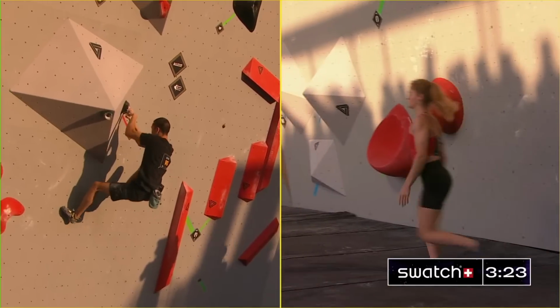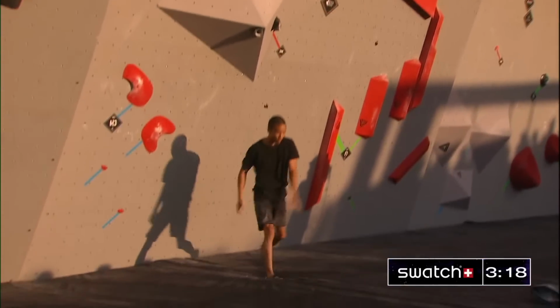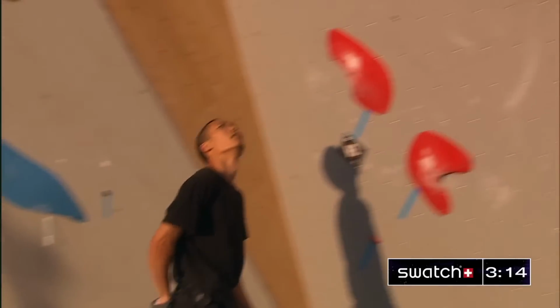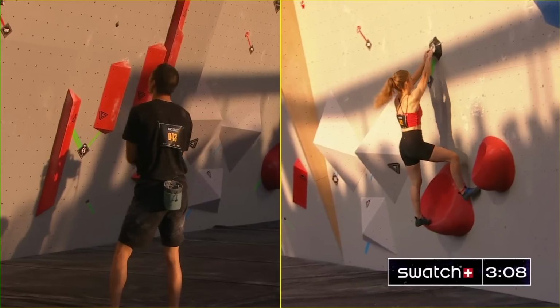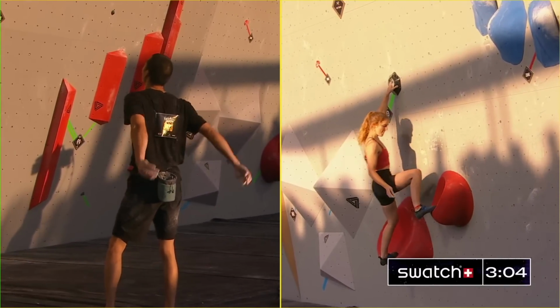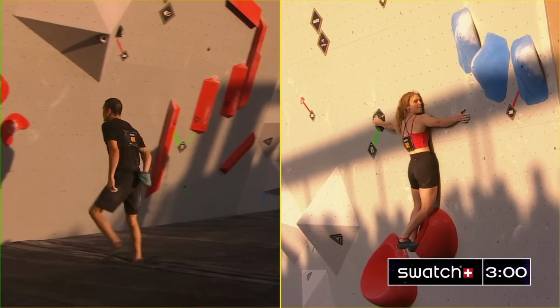Timmy just testing the distance. And Sophie there electing to try just to go low. Oh, Timmy thought about saving it, and I think maybe just pulled that left hand out at the last second. If you want to keep a good save, you want to keep those fingers.